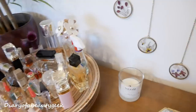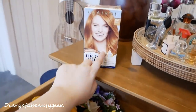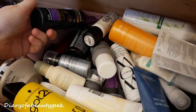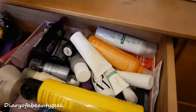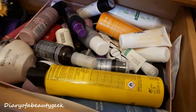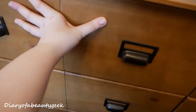Next one, again, don't judge. It's my hair drawer. Oh, I'm going to dye my hair. I just dyed that a couple of weeks ago and I really like it. Got some brushes, combs, scarves and things there. And these are all my products. So I need a nice shelf, don't I? I need a nice shelf to put everything. Oh, where is that thing I want? Oh, there it is. Okay, so there it is. So it's a bit of a nightmare, but at least everything hair related is in there.